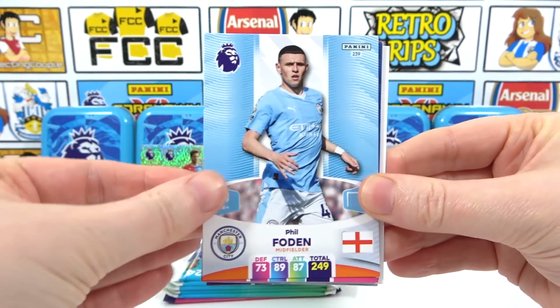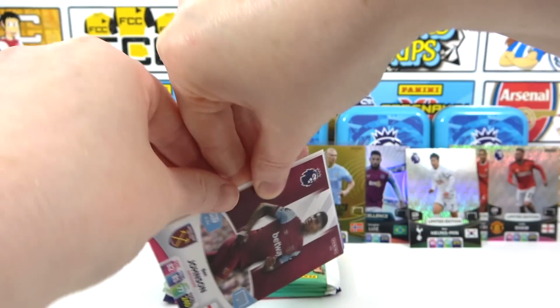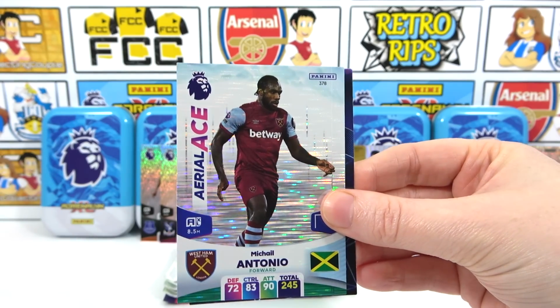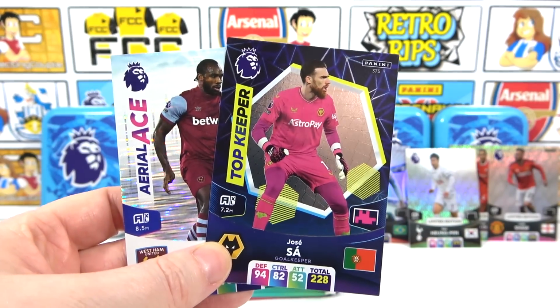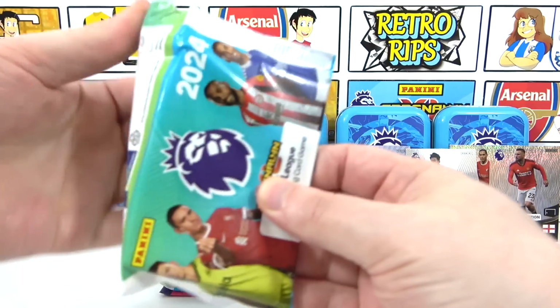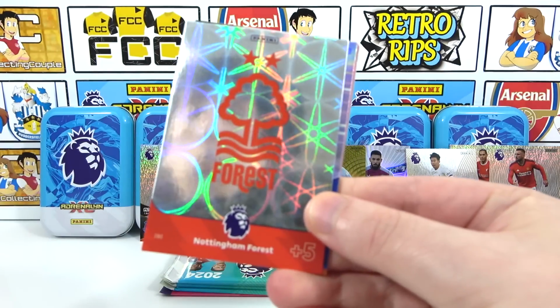Okay, we have a Foden. We also have Mitchell. There must be an autograph to make up for that, right? Go change. Johnson. We then have Brewster. There's the code again. And we have an Aerial Ace Antonio. And it is a top keeper of Jose Sa. Okay, interesting. Nice keeper though. Top keeper cards are nice looking cards. Come get eight cards in a pack.